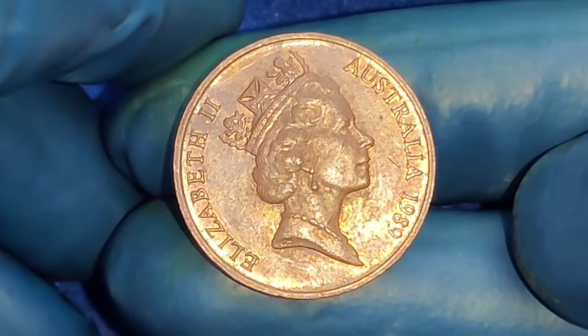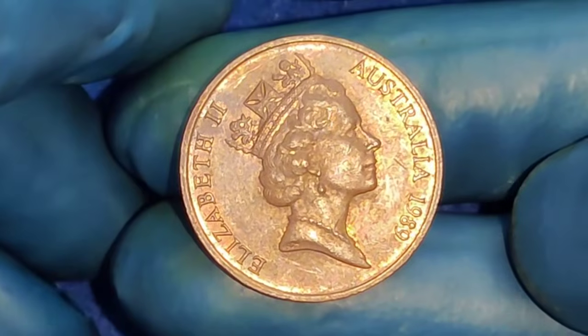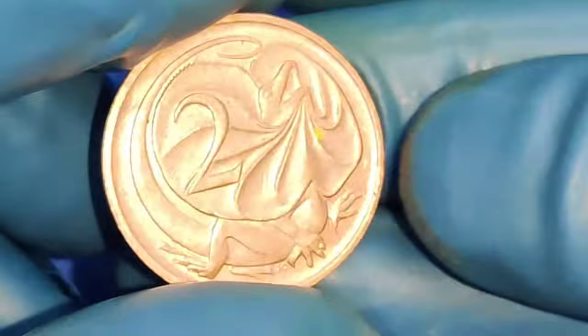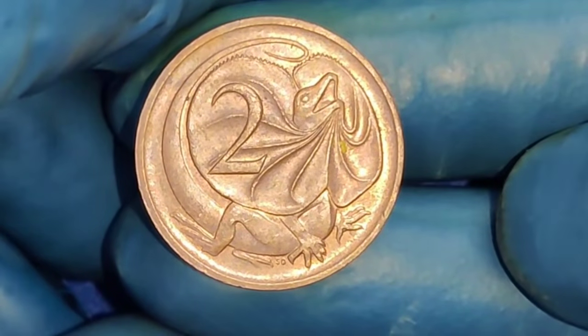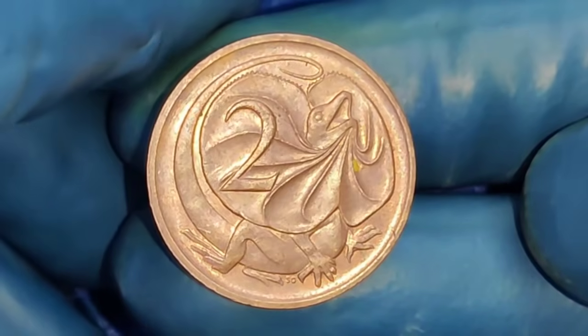The 1989 Australia 2 cents with reverse yellow spot in very fine condition has shattered expectations, closing recent international auction sales at an earth-shattering $102,000 USD. Yes, $102,000. For a coin that others would overlook, for a spot that others would think was a flaw.